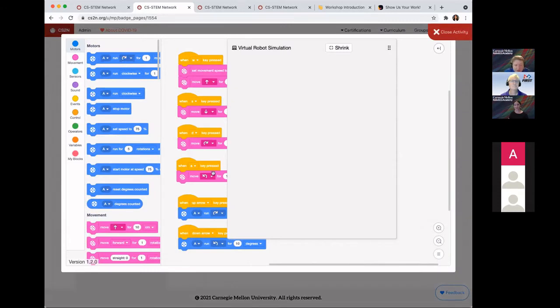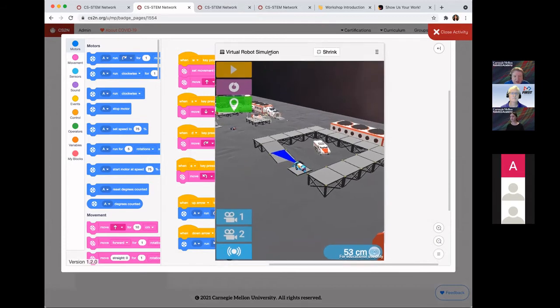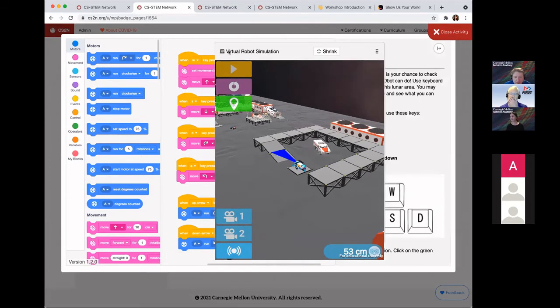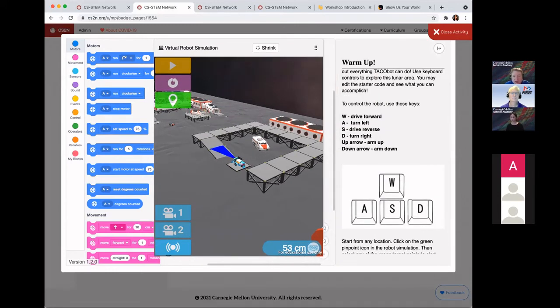Just in case folks missed it, what this starter program lets you do is drive the robot around with your keyboard. So this is one of the reasons that we say, have one of those Chromebooks, Windows PCs or a Mac that has a keyboard, because whenever you press W, it will move the robot forward. S, it will move the robot backward.